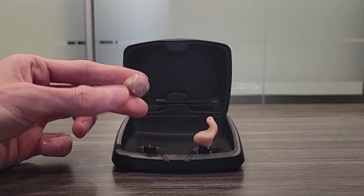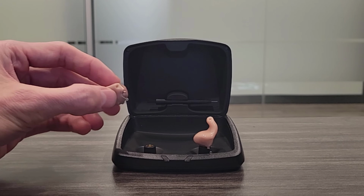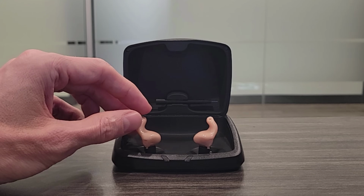At the end of the day, you just have to place the gold contacts on the faceplate of the hearing aid onto the magnetic stand inside of the charger. It only takes about 3 hours of charging these hearing aids to give you a full 24 hours worth of use.